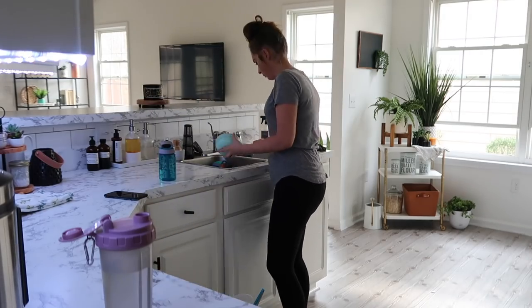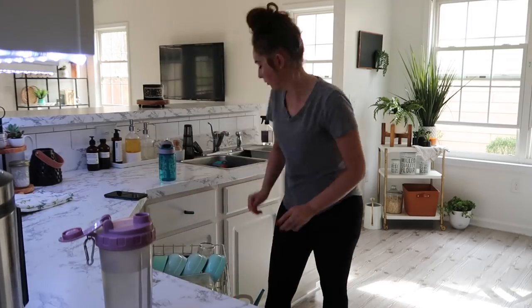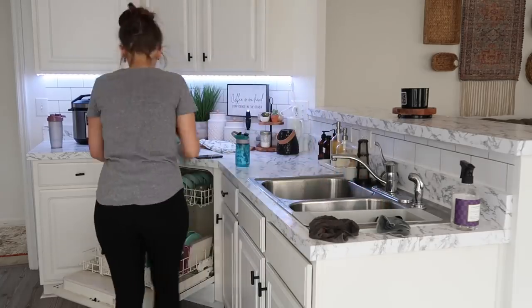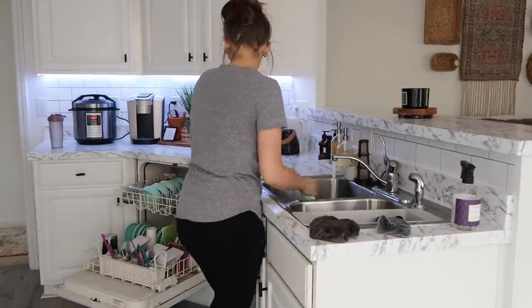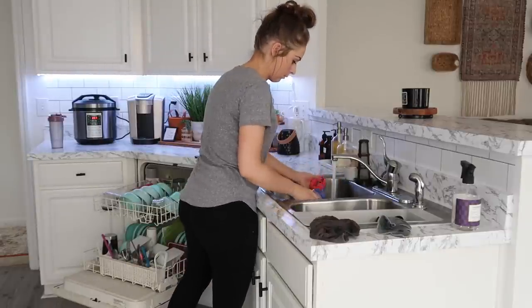So every night before I go to bed, I try to run my dishwasher so that the next day, throughout the day, we can reload it, and it just kind of helps keep my sink area clutter-free. It's something that doesn't happen every single day, obviously, but it's always my goal.